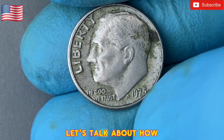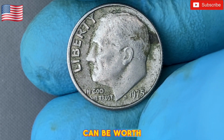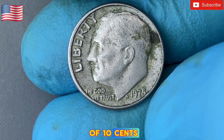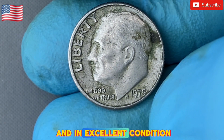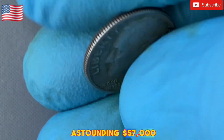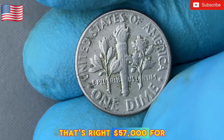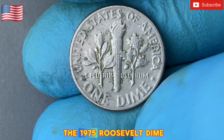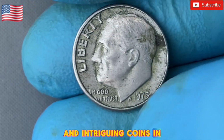Now, let's talk about how much a 1975 Roosevelt dime can be worth. While many coins from this year still circulate at their face value of 10 cents, a rare 1975 dime with the right errors and in excellent condition can be worth an astounding $57,000. That's right, $57,000 for a single dime. This price tag makes the 1975 Roosevelt dime one of the most valuable and intriguing coins in modern U.S.